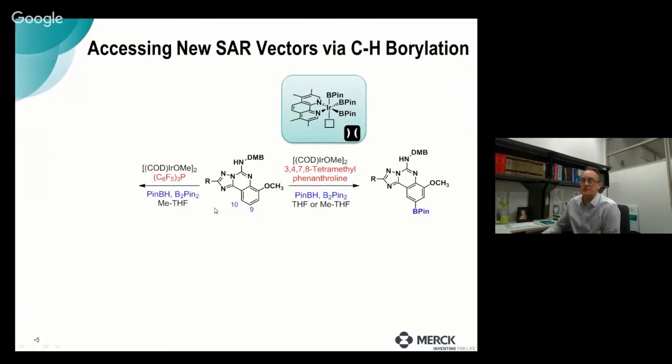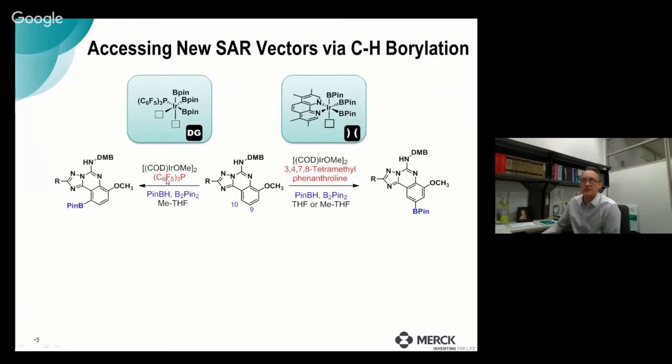In the other case, we looked at these catalysts that have been reported by the Miura group. And these use electron-deficient phosphine ligands, and these tend to only bind 1 phosphine per iridium, therefore opening up an additional vacant coordination site. And therefore one can get directed borylation. And in this particular substrate, this just happened to be the perfect orientation. This was a very efficient reaction.